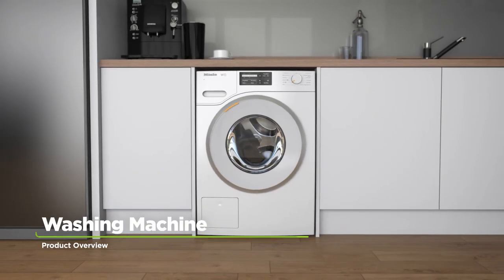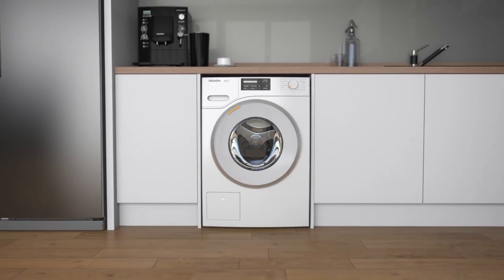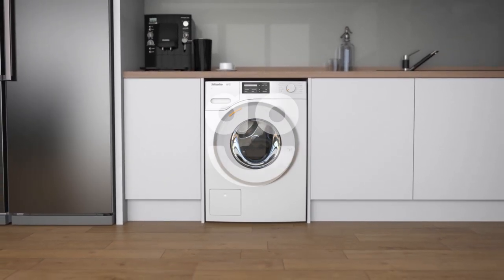If you're looking for a premium washing machine with intelligent features, this outstanding model from Miele is the perfect choice.